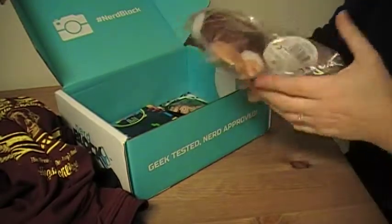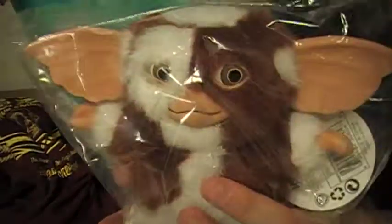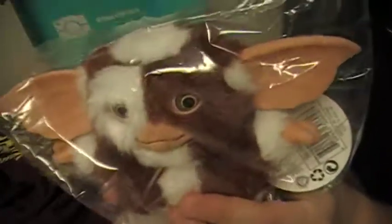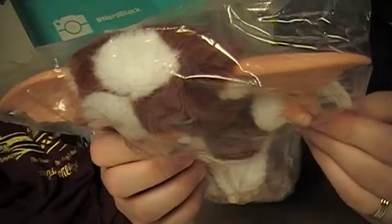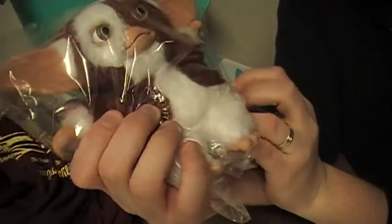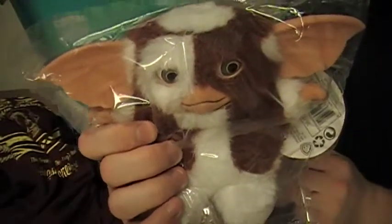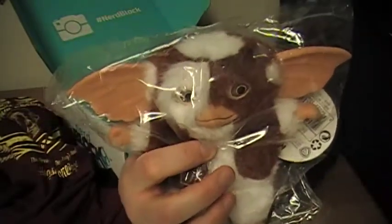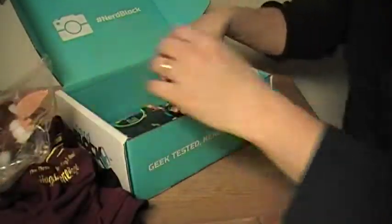Now this is much more up my alley. I was a Gremlins fan, and to get my own Mogwai, my own Gizmo, it's kind of awesome. Nice little plush Gremlin. Ears are nice and solid. The body's nice and plush, though. This is pretty sweet. So this is a NECA figure, National Entertainment Collectible Association, I believe is the end of it. They do a whole bunch of really cool items for geeks out there. This is kind of cool. I'm actually really, really digging this.